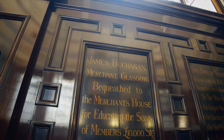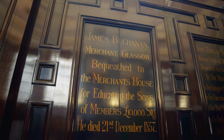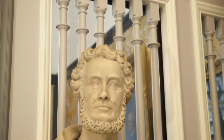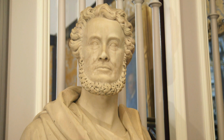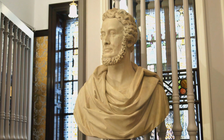James Buchanan, born in 1785, was the son of a blacksmith in Stockwell. He spent most of his time in his father's workshop, where he came to the attention of two West India merchants who were frequent customers. They employed him and sent him to work in Grenada when he was just 15 years old.